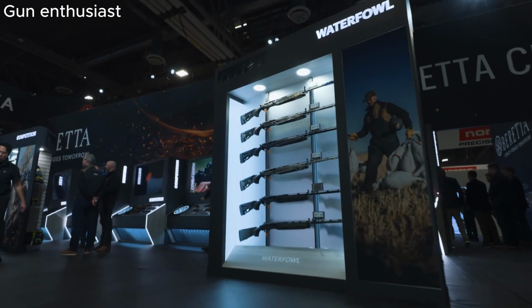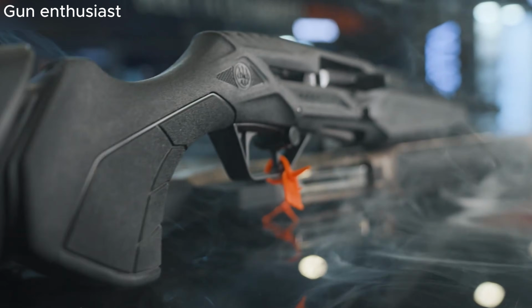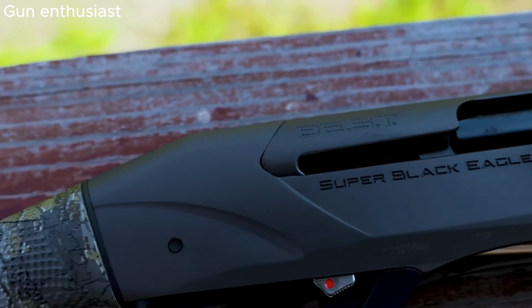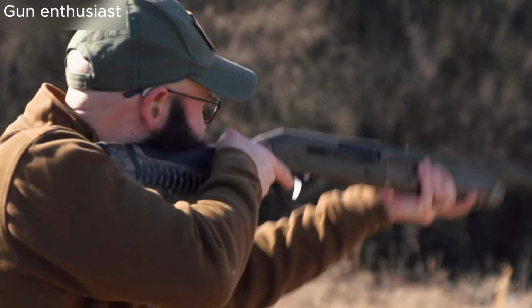Listen, the days of thinking bigger is always better are dead. If you are still hauling a heavy 12 gauge through the marsh just to drop a duck, you are fighting a losing battle. SHOT Show 2026 proved that the industry has flipped the script.